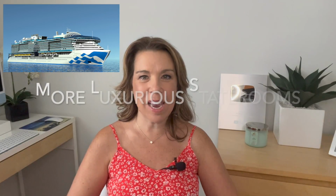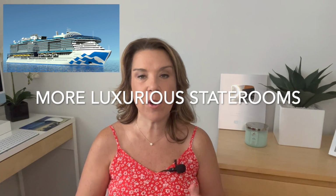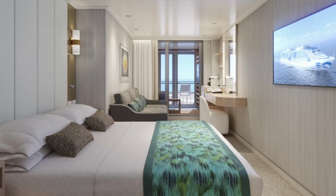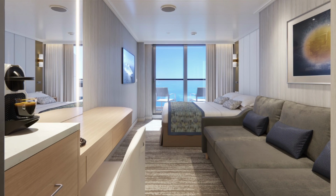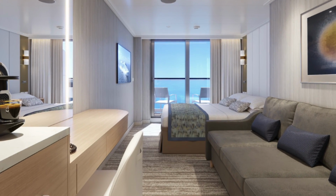More luxurious staterooms. Now, Princess Cruises has always had very comfortable cabins and really some wonderful beds and bedding. It is very, very comfortable. But the new Sun Princess, you can't deny it, these cabins are definitely more luxurious looking. Now, something that I think is going to be very welcome for many is all of the balcony cabins are going to have sofas. And this ship is also going to have some connecting rooms, which is great for families that cruise together. Now, let's take a look at some of the cabins.